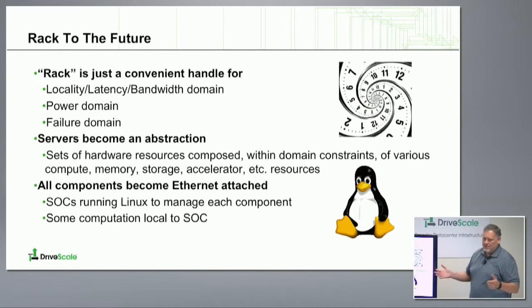Power domains you need to know about eventually, so you know how to spread a cluster across your data center. Other types of failure domains might be there. If the air conditioning goes out over there, you still want some of your cluster over here. And of course, these are all concerns that cloud applications have at a larger scale, where you want parts of your application in different zones around the world. So a lot of the scale-out apps are becoming aware of that type of thing.